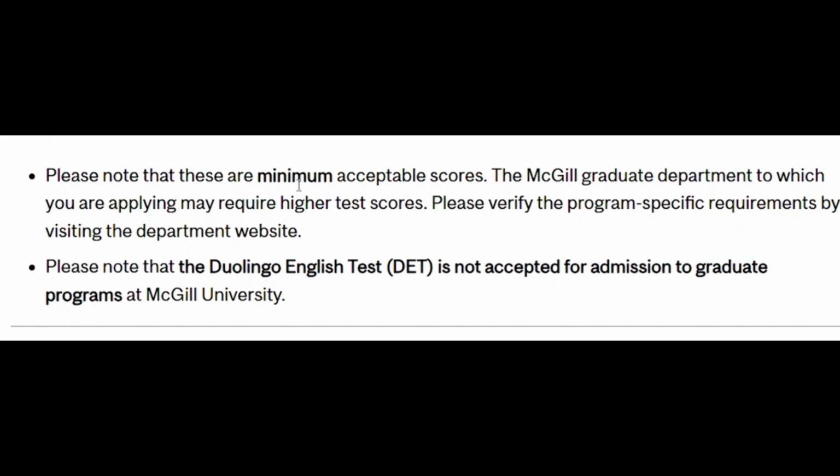Please note that these are minimum acceptable scores. The McGill graduate department to which you are applying may require higher test scores, so the particular program that you are applying to may need higher test scores. Please verify the program's specific requirements by visiting the department website. You saw how we navigated to the chemical engineering website, so that's how it will take you to the website of your program.